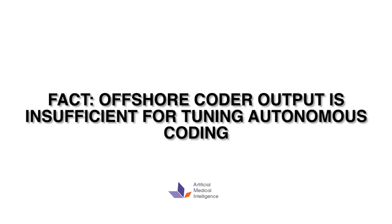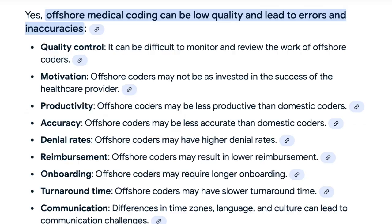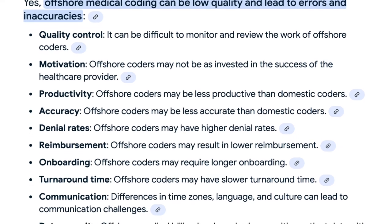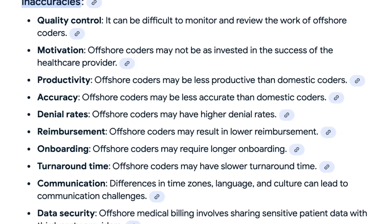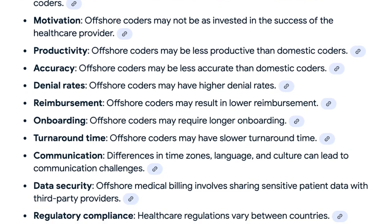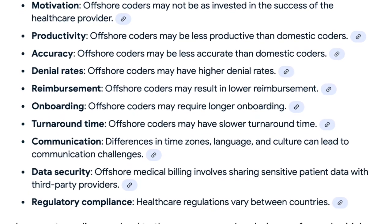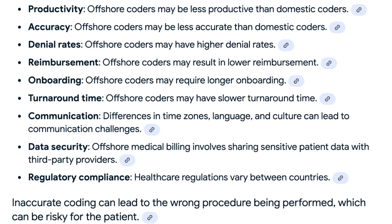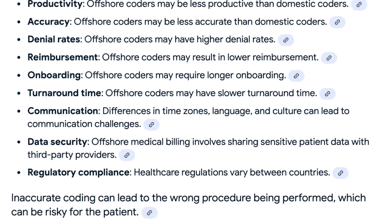Fact: offshore coder output is insufficient for tuning autonomous coding. This is true. Offshore coders often fall within the acceptable 94 to 95% accuracy norm, but this standard should not apply to autonomous coding. AMI's autonomous coding tools are designed to bypass potential pitfalls like incorrect diagnoses, location or laterality errors, or illegible documentation, all of which should be flagged for review by a CDI expert if necessary.